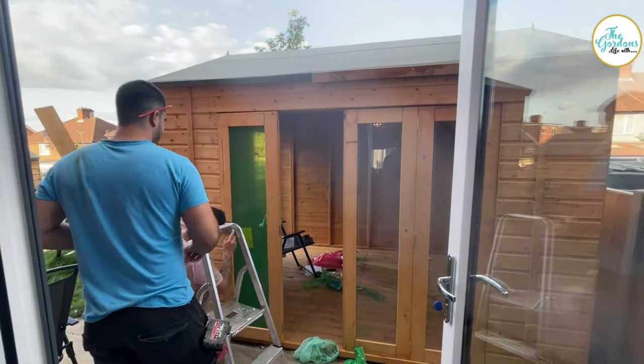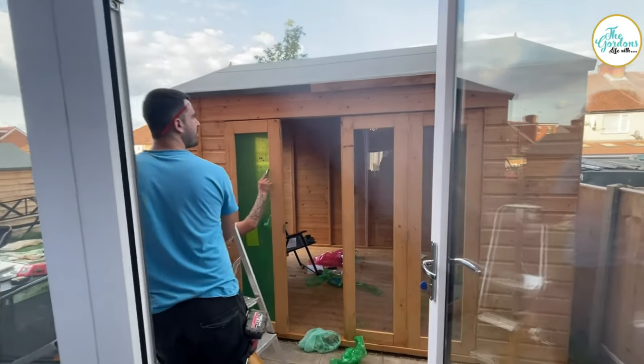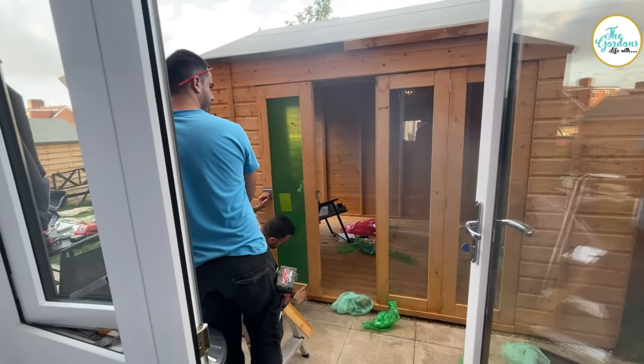It's looking beautiful. Absolutely love it. I like the windows, isn't it? It's nice. Look at that.